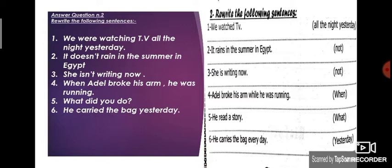Number five, he read a story. What? Here, read. I am read. He read a story. Okay, here it is past, not present. So the answer, what will be? What did you do? Number six, he carries a bag every day.